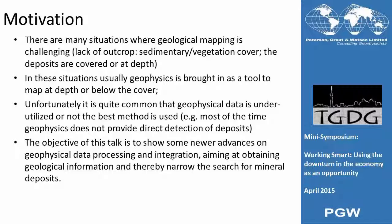There are so many situations where there is a lack of outcrop, a sedimentary overburden, vegetation cover, and the geometry of the lithologies changes in depth. So we need to have this 3D understanding. In these situations, geophysics is brought in as a tool to map at depth and below the cover.